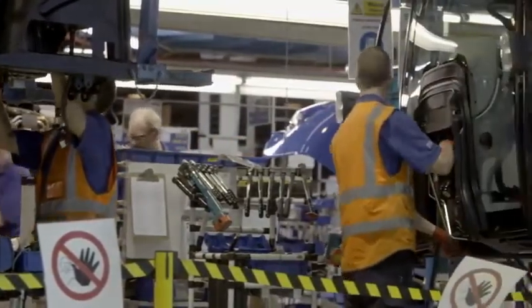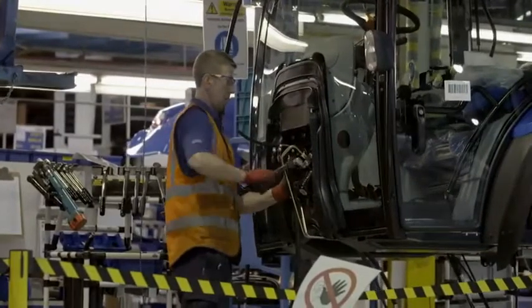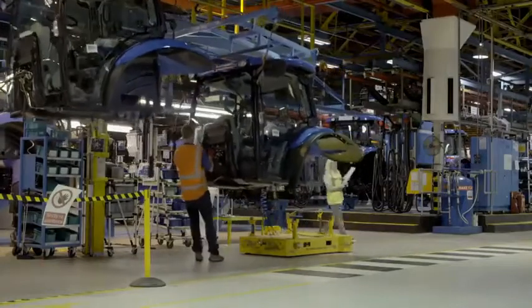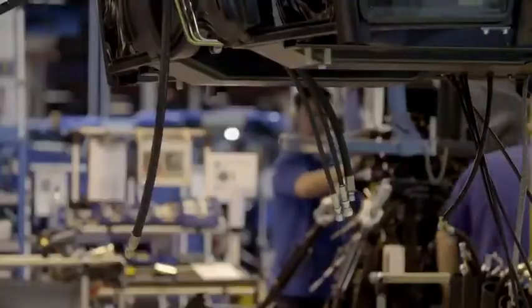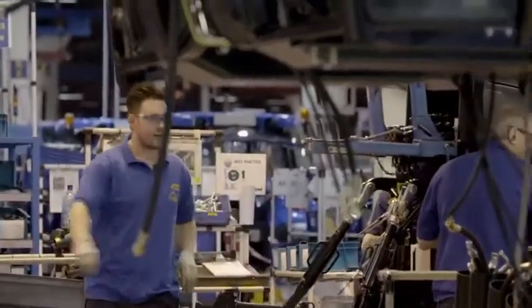The Pedestal line, known at New Holland as the cab drop, is where the two sides of the factory finally meet. My name is Sam Gibson. I am the team leader of the Pedestal line. I have 43 operatives between 4 different zones. The cab drop is one of the most critical processes where the cab meets the driveline.